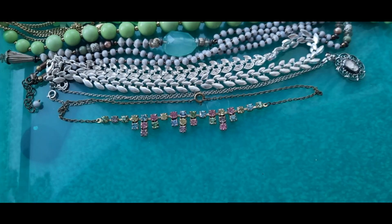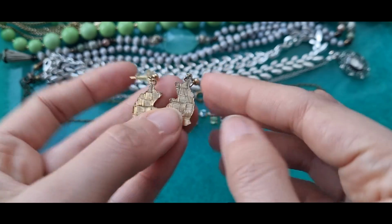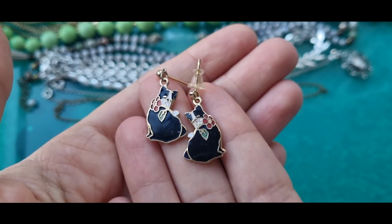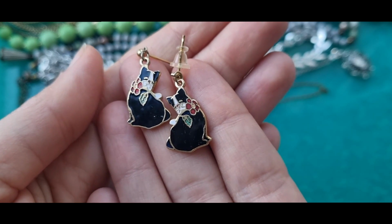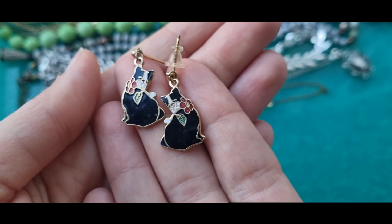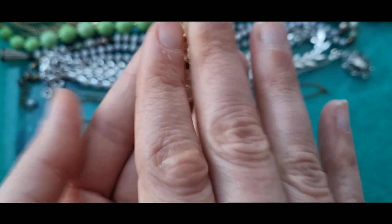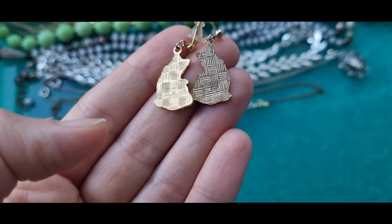Trying to set it up. And all of the other ones, oh no, actually, I found this one at a different vendor. I bought the cameo, and I bought these cat earrings, which are kittens. They're very cute. They hold a flower in their mouth. And they are enamel. And they are signed. And they're definitely Fish and Crown, because I can see the fish.